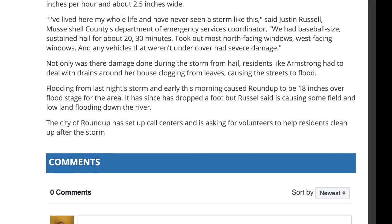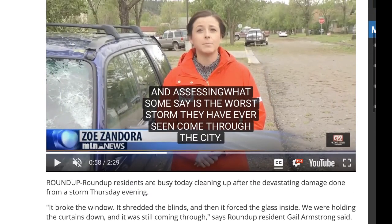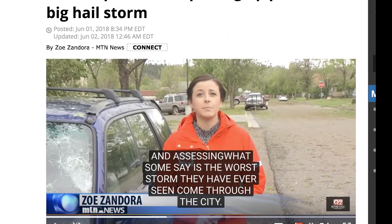Flooding from last night's storm and early this morning caused Roundup to be 18 inches over flood stage for the area. It has since dropped a foot, but Russell said it is causing some field and lowland flooding down the river. So, very active night last night in the heart of the country, the northern central plains.